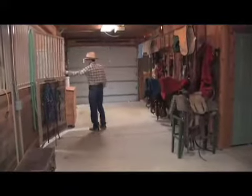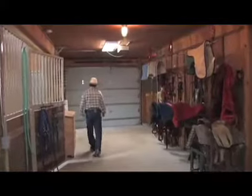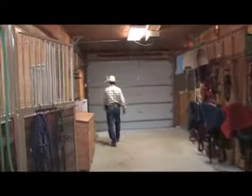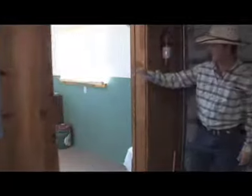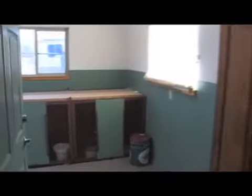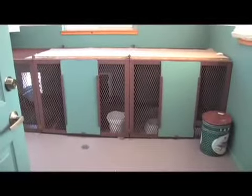And this is our tack area. This is one of our stalls. Then we have a custom dog kennel here. It's a 3-slot dog kennel with custom dividers so that the dogs can come in out of the rain. So if you need to go to town or something and your dog needs to go outside, he's got the dog door to go outside and all that kind of thing.